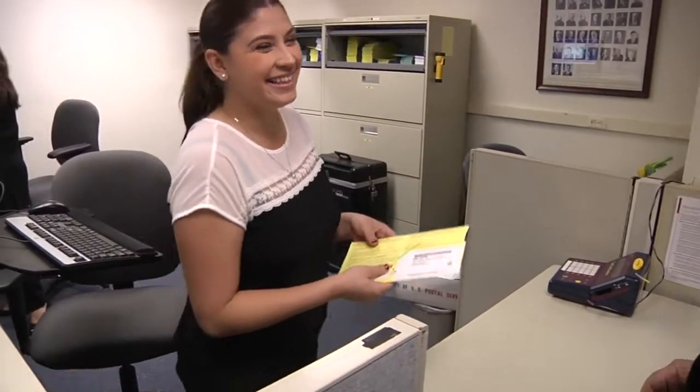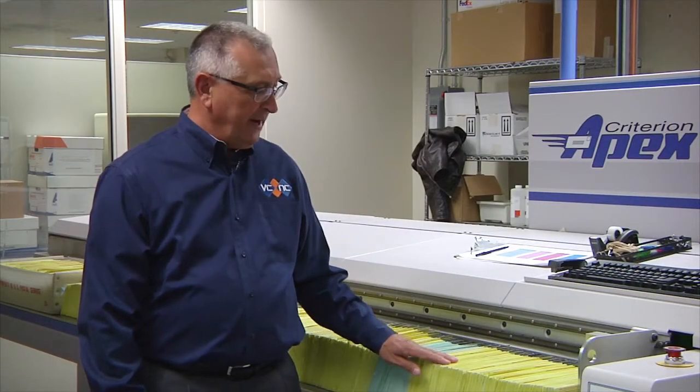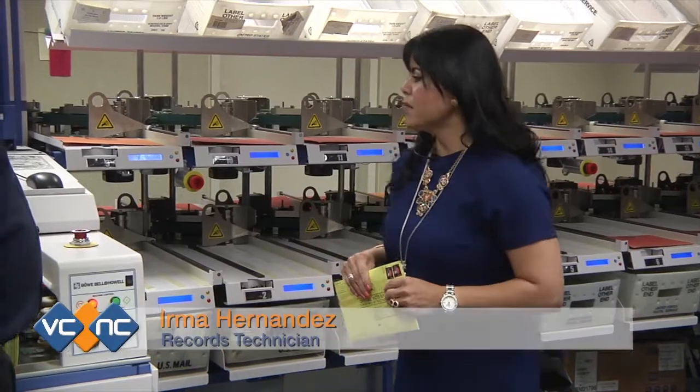The job is to make sure that every vote that's cast, whether it's vote by mail or at a polling place, is cast legally. The ballots start arriving weeks before the election. These are vote by mail ballots, and this machine scans the images on the ballots. Irma Hernandez is with me, and she's going to explain how this machine works. Hi, Irma. Hi, Bill. I'd be happy to explain.